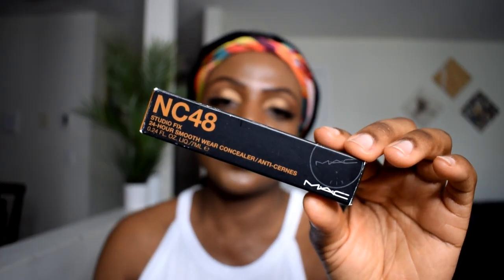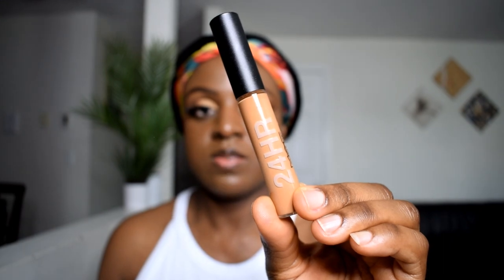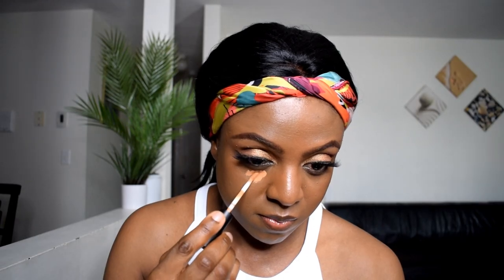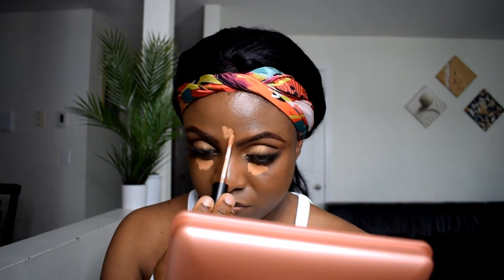I got a Studio Fix 24 Hour concealer in the shade NC48. This is what the bottle looks like. This color is not so different from my other concealer colors. This is a 24 hour wear, medium to full, buildable coverage, and natural matte finish concealer. This is my first time using this, so I don't know what to expect. Hopefully it works well for my skin.